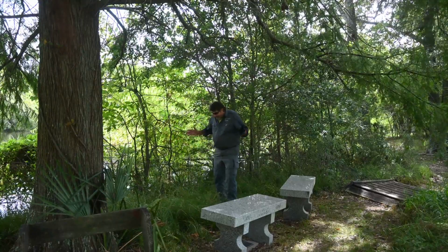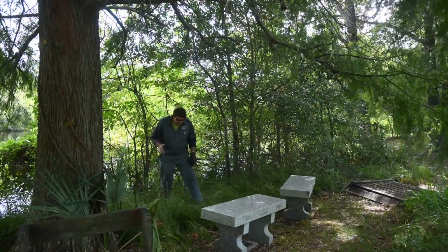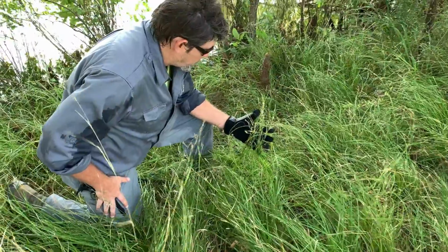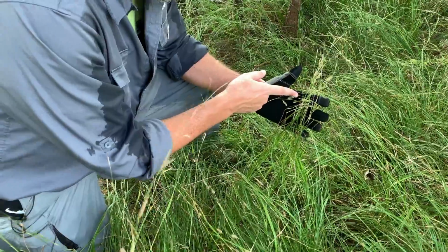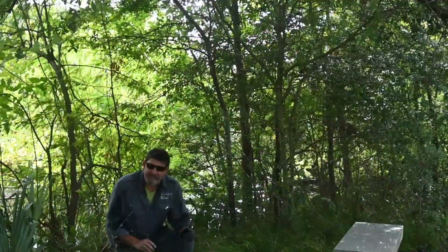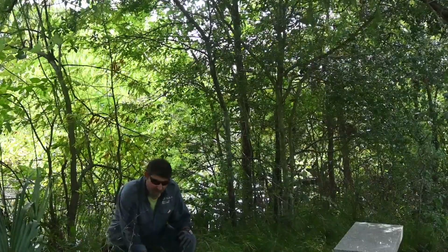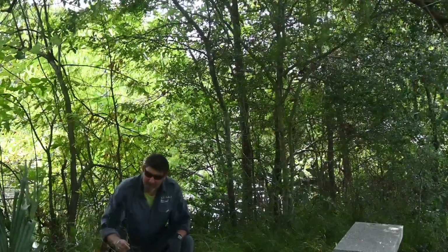I'm standing in a small shaded grassy area, but this isn't grass. This is Cherokee sedge, in the genus Carex. You can see this would make a very nice shade ground cover. Carex cherokeensis.